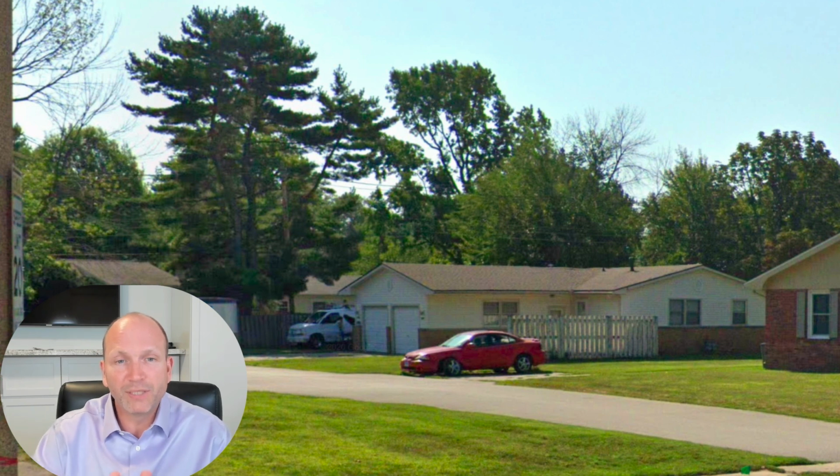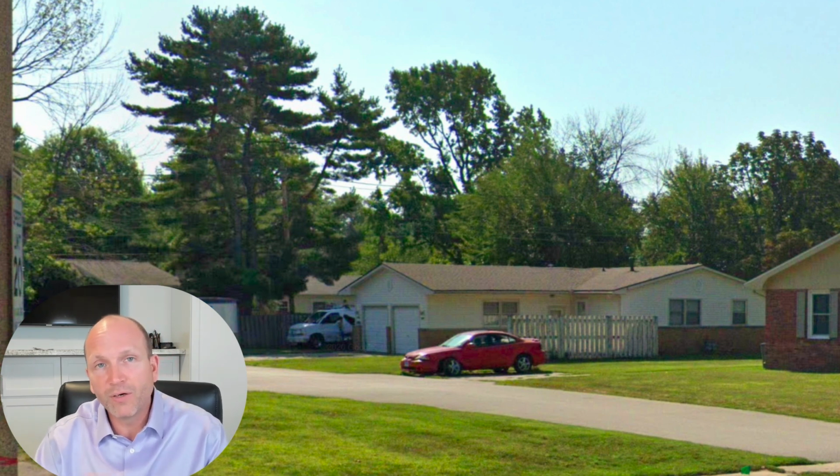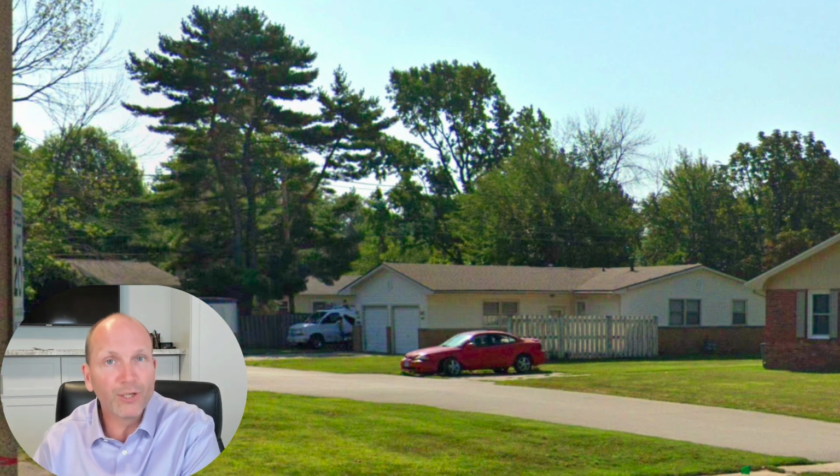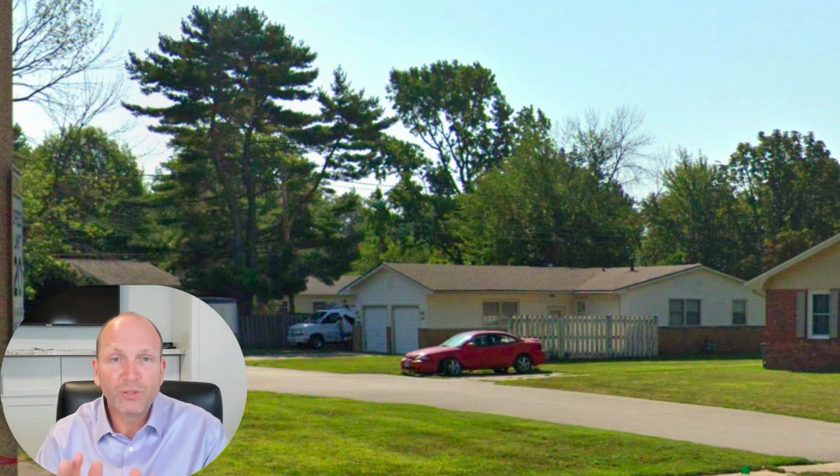The one thing about duplexes is they're a little bit different than single family homes, meaning the tenants don't stay as long. However, they will stay longer in a duplex typically than in an apartment building, which we're going to cover here in just a minute. So to gather up a handful or just 1 or 2 duplexes around Champaign and Urbana at the right price is a fantastic investment.